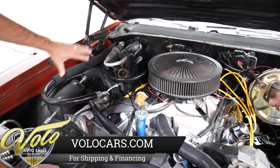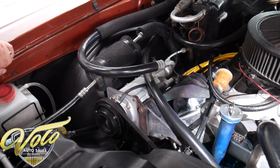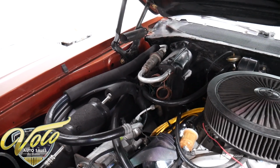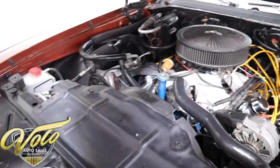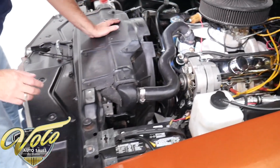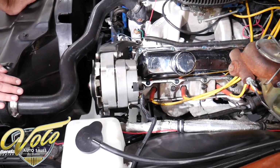The air conditioning system was gone through. It's an updated compressor, with the newer R134 Freon. The inner fenders are painted nice. It's got the shroud. This all looks good. It's straight. It doesn't look like it's been in an accident. The alternator looks good. The washer bottle's here.